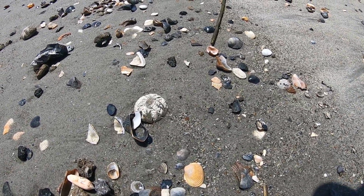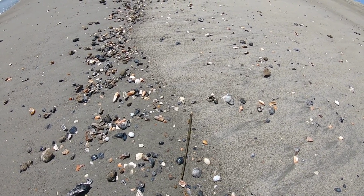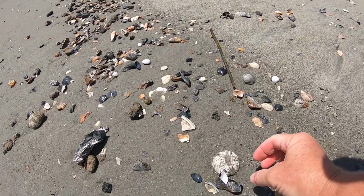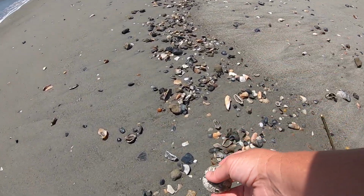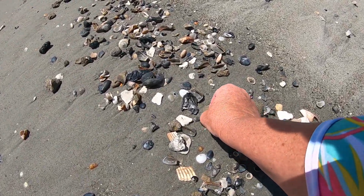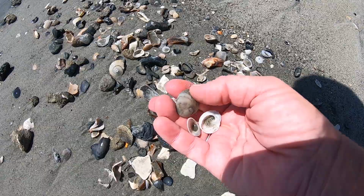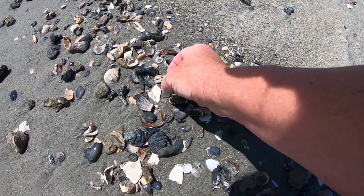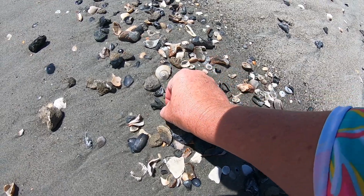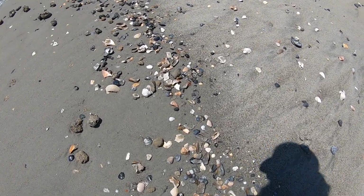How many of y'all were eyeing that sea biscuit right there? How about that one? Seeing all sorts of beauties right from this area. Baby's ear, baby's ear, baby's ear. Lots of olives, pieces of coral. This is a fossilized piece of coral. You can see how it looks very similar to the coral. It's just fossilized, so I guess the texture on the outside is worn off.